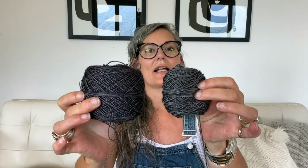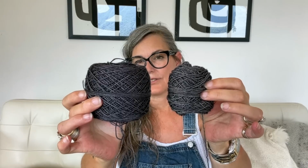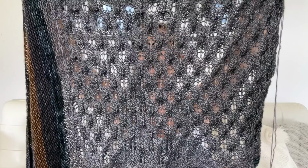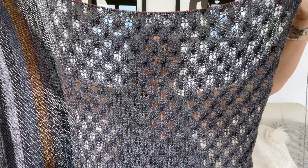And I have, of course, since it's 2 different dye lots. Wow, they look very different on screen. They don't look as different in real life. But I have just been alternating the 2 skeins, and I actually don't think you can really tell. I can't tell. So, yeah, I can't wait to get this one off the needles. It is in testing already. So as soon as I am done and the testers are done, I am gonna publish this pattern.